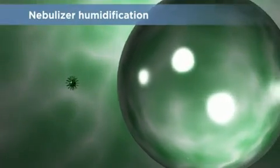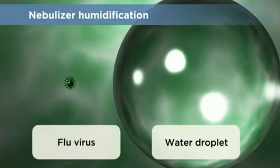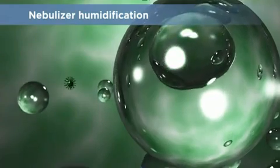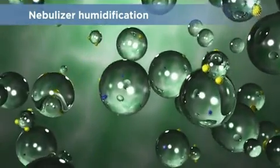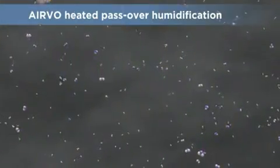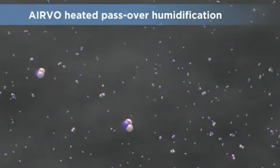Nebulizers, however, another method for humidification, produce water droplets. Each droplet is many times larger than a virus or bacterium. The same flu virus is tiny when compared to a water droplet. These water droplets can easily carry a variety of bacteria and viruses along with the respiratory gases. So, by using water vapor for humidification, the AIRVO substantially reduces the risk of infection.